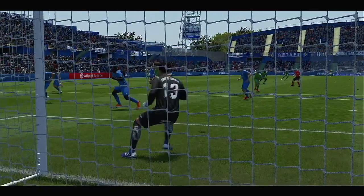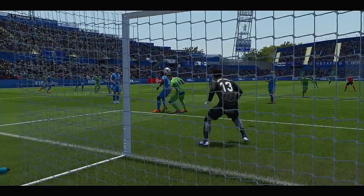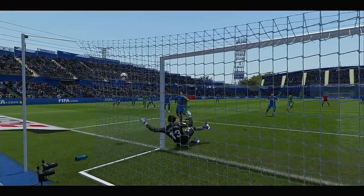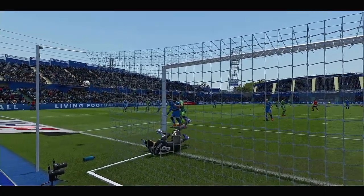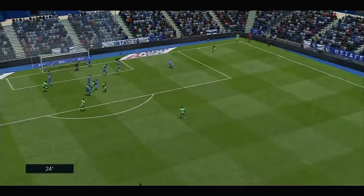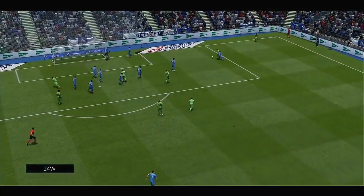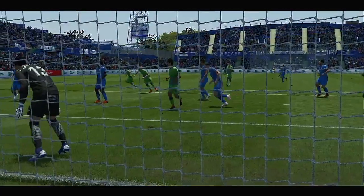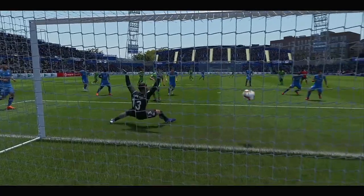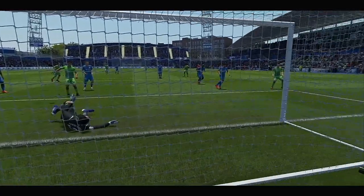A couple of killer passes here from the attacking in by Joaquin. Corner. Put the corner in the middle. In by Joaquin. Well, they've responded well with the equaliser. Oh, it's ding-dong out there.